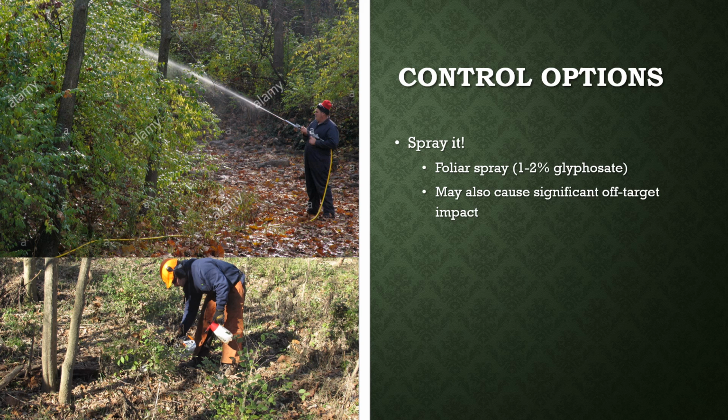Chemical control is a great option for a lot of plants too. Obviously not for all sites. You need to be very considerate of what's going on beyond your property, beyond the fence, for any sort of volatilization or spray drift. But it can be a way of getting large infestations under control. We recommend for a foliar spray, 1 to 2% glyphosate seems to be fairly effective for controlling bush honeysuckle, but there is no silver bullet of spray it and forget it.